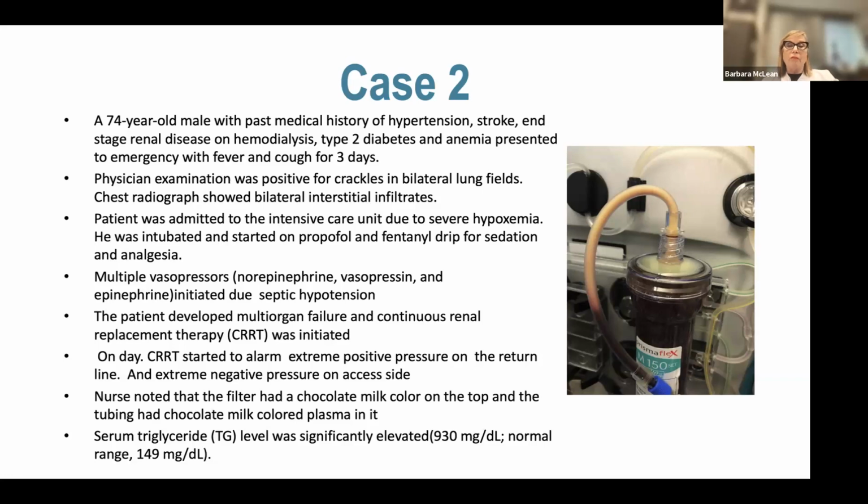He already had multi-organ failure, he's on vasopressors, but now he develops acute on top of chronic kidney injury. Acute on chronic kidney injury, almost always deadly. So CRRT is initiated. Day 1, you're getting an alarm for extreme positive pressure on the return side. That means that the machine is having to force, really against all odds, blood back into the patient on the return side.